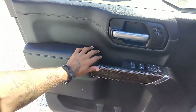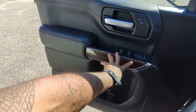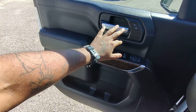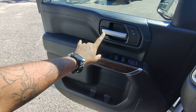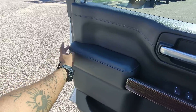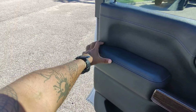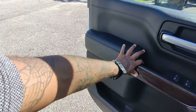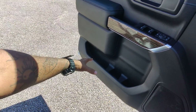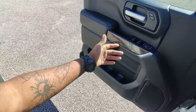So again, let's open the door up so you guys can see. We do have the wood grain with a chrome accenting that runs across and complements your handlebar here, which is also chrome, to that silver lining again that runs back and actually wraps around and finishes on the armrest here. Nice deep wells in each of the doors. You got 2 cup holders and a compartment that allows you to store whatever you think necessary.